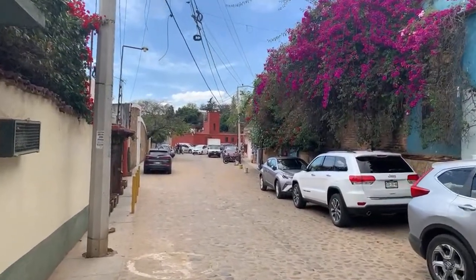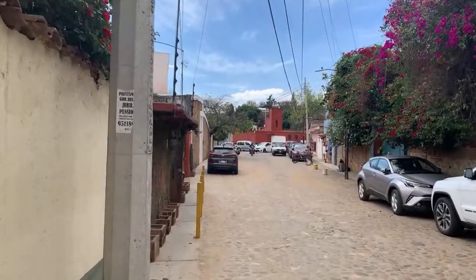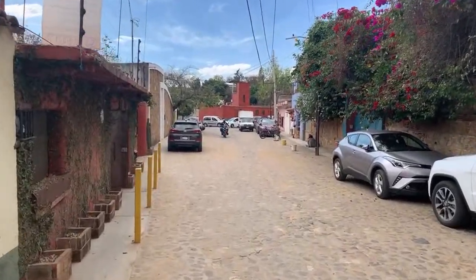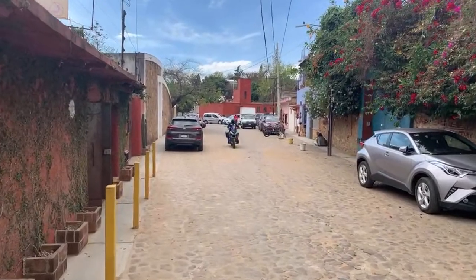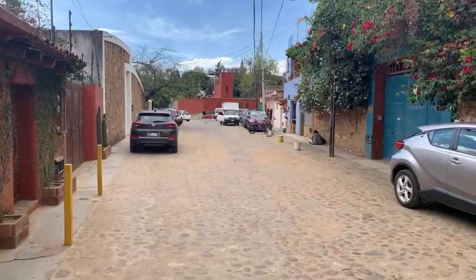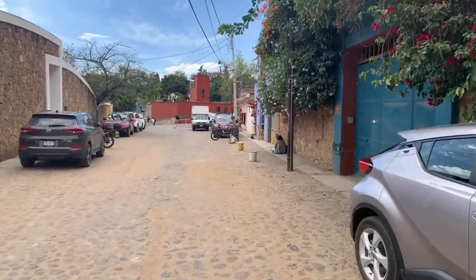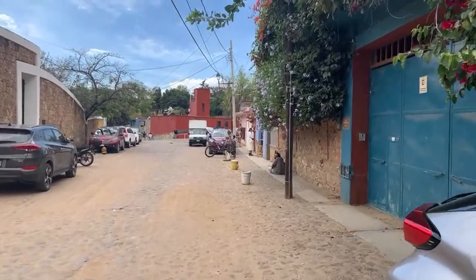Praveen says Oaxaca is extremely safe. There you go, Neil. This is from someone we know. Welcome, Praveen. He has been here, he has stayed here longer than we have. So he has a better perspective of how safe the city is than we have.